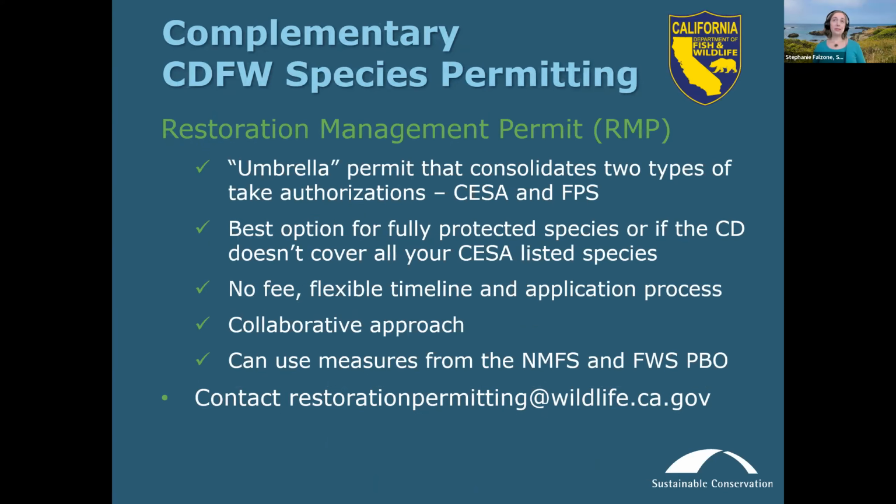If you are in a situation where you have some fully protected species or some other CESA listed species that are not also federally listed, the restoration management permit is a great option. We want to make sure people know about that one. It doesn't require financial assurances or full mitigation. There's no fee. And you are encouraged to use any protection measures from the Fish and Wildlife Service PBO that are applicable. And this has been used to cover some pretty large scale restoration projects. So definitely reach out to CDFW about this one if you need this kind of permit.